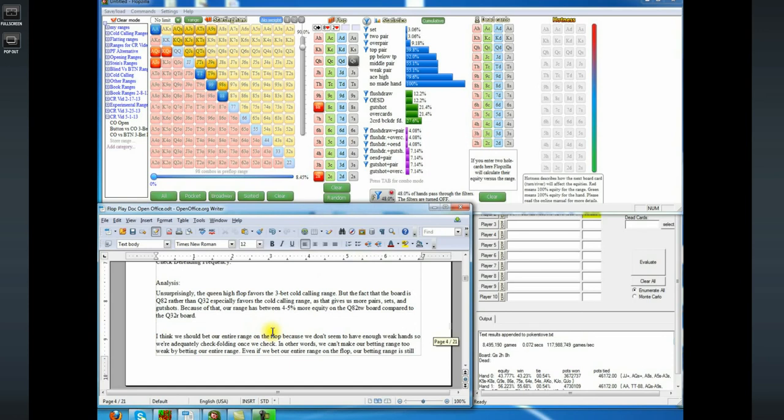We don't seem to have enough weak hands, so we're adequately check-folding once we check. In other words, we can't make our betting range too weak by betting our entire range. Let me pause for a second here and clarify this. What I'm saying is our range is so strong on the flop that we're just not going to ever really be check-folding very often.